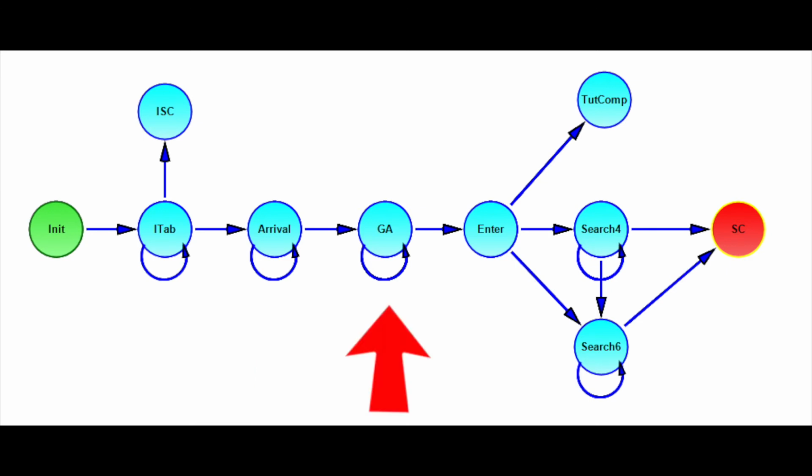GA, or group assignment, is scheduled by an arrival event when NP is greater than 0. Within GA, for each iteration, an individual will be assigned a unique group size, and the array GA will be incremented accordingly. NP will be decremented per iteration, and GA will self-schedule while NP is greater than 0, as some individuals are still waiting to receive a unique group size.